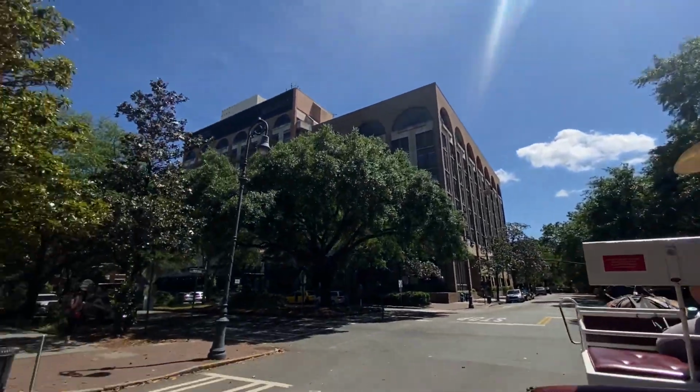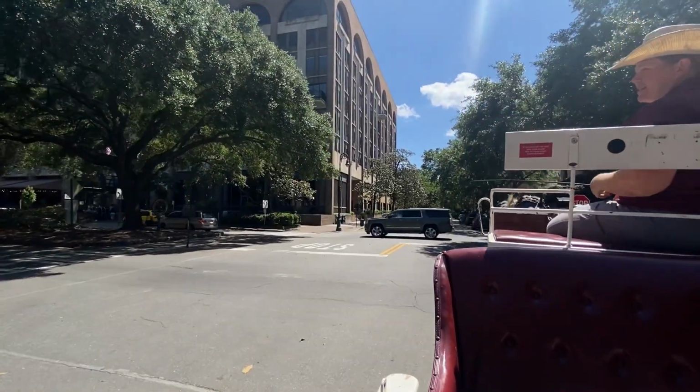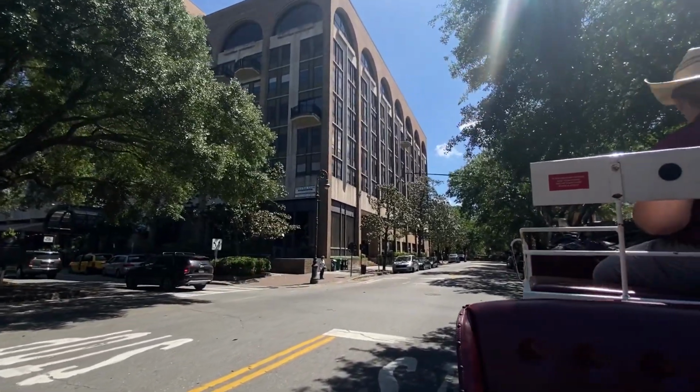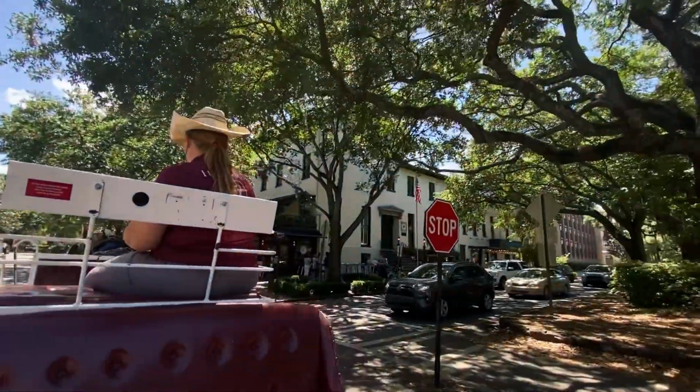Walk on, buddy. Good boy. Bull Street runs right down the middle of the historic district. So it's really kind of the main thoroughfare. Walk on. Good boy, bud.